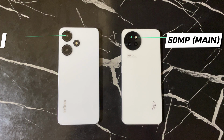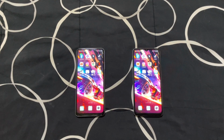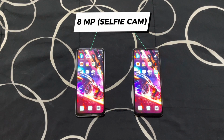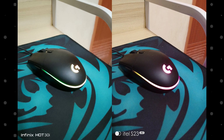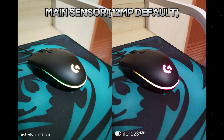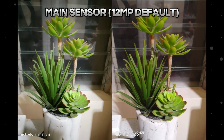Kay Hot 30i naman, meron lang siyang 13 megapixel main sensor, and sa selfie cam, both have same 8 megapixel. So now we will take a look at sample shots on their main sensor side by side. Based on these outputs guys, na naka 12 megapixel standard lang si ITEL S23 4G, kasi naman 13 megapixel lang si Hot 30i. So based on these photos, both produces okay photos naman considering the prices of these devices.